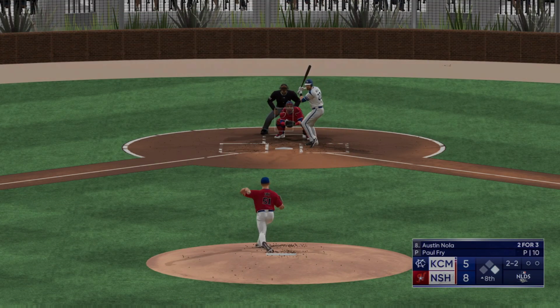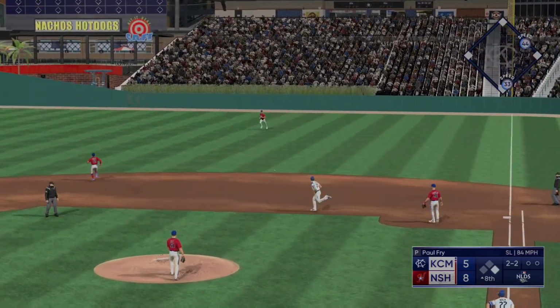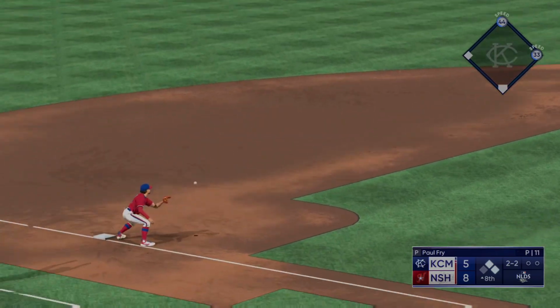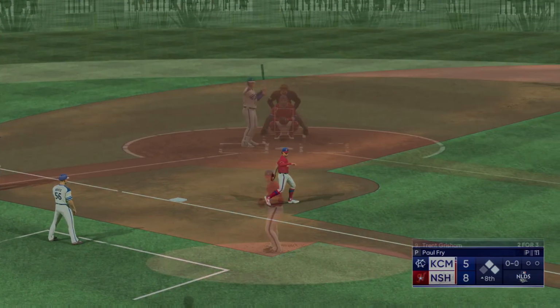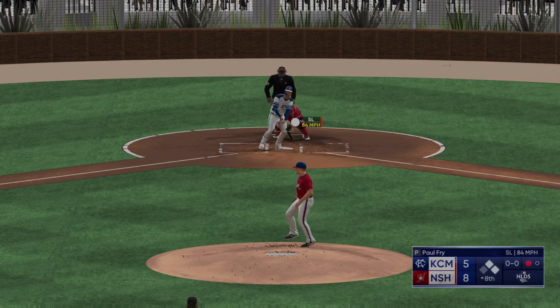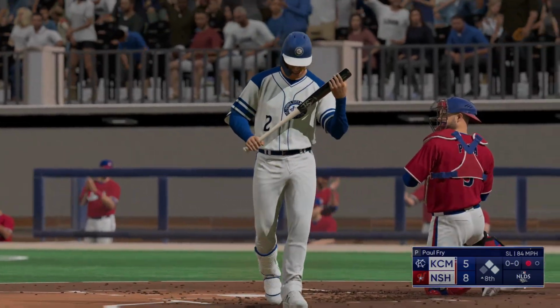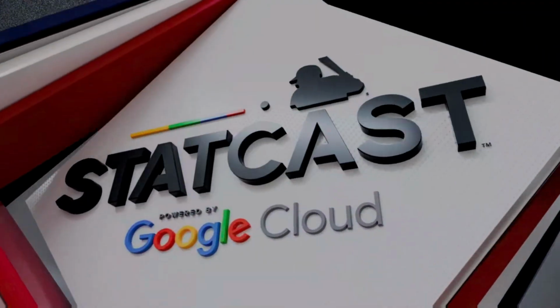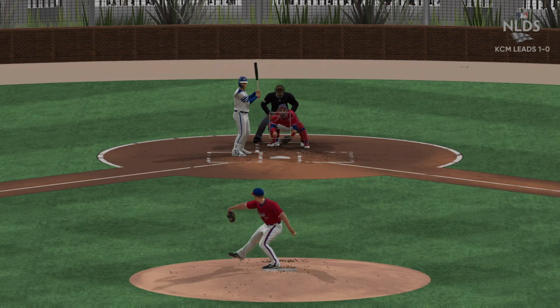That's just incredible. Now it's Austin Nola, and he's 2 for 3 in the game, and he's had a big night, and he's going to be 3 for 4 as he punches that one down into right field. Now it's Trey Grisham. He's got a homer today, and he's going to swing and miss on a slider outside. Great pitch by Paul Fry right there, and an important out number 1.